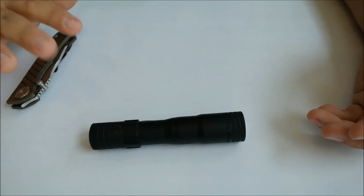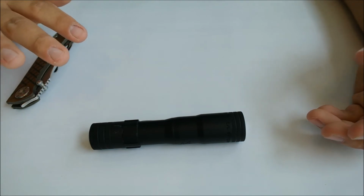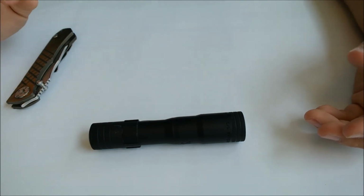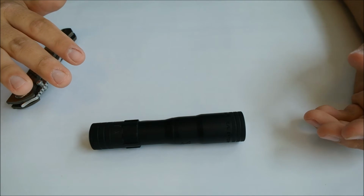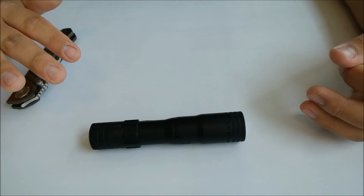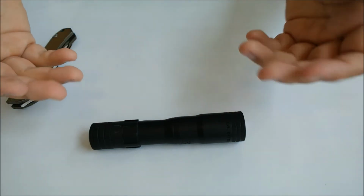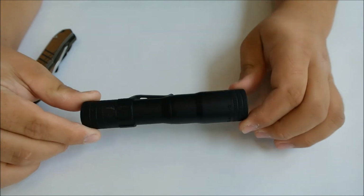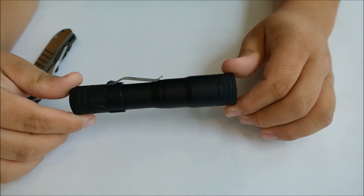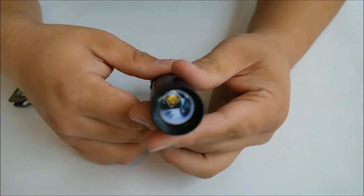And I know this light throws very far because I can send it at least 100 feet, if not more. Like, in the pitch black, I can probably send it like 2,000 feet. I really don't know. I need to actually measure it out, but this throws so far. It's amazing. I love this flashlight. I cannot swear by it enough.